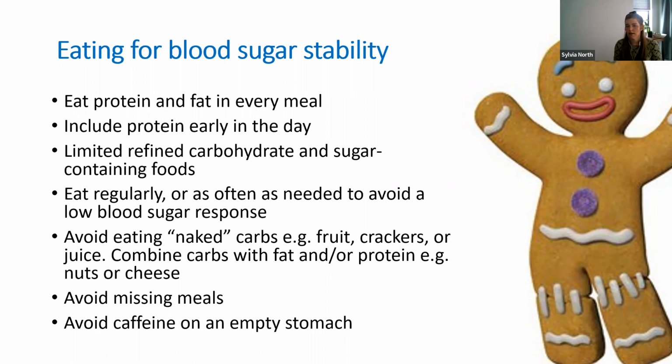So those are breads, pastas, like noodles, convenience foods, chips. They're going to send the blood sugar levels up a lot more quickly. So it doesn't mean to avoid them, but it means to limit the quantities of them.